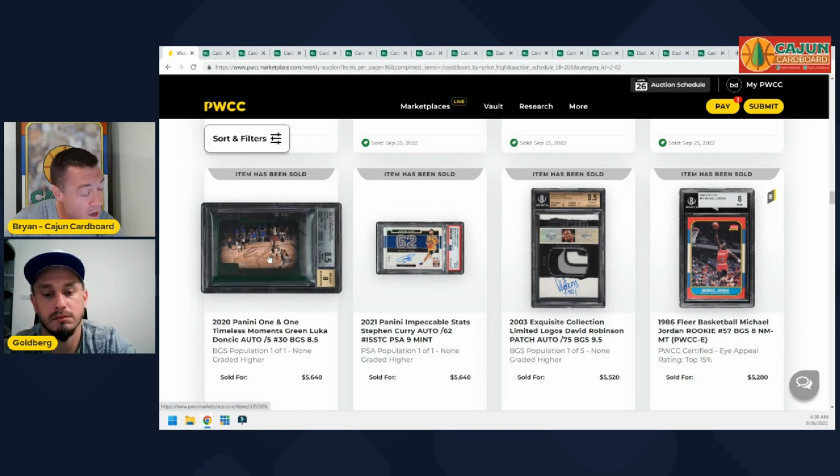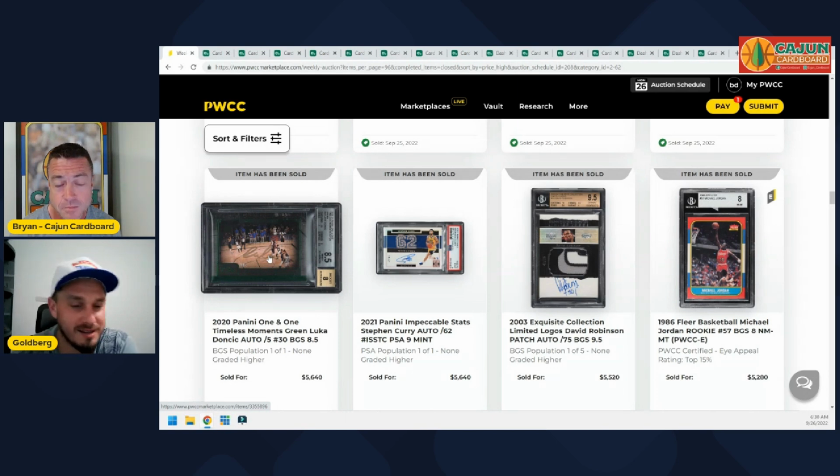The Panini 1-in-1 Timeless Moments. What do you think about Panini 1-in-1, that product? Do you like it? I think it was just 2 cards in the box, if I'm not mistaken. I love Panini 1-in-1. I think it's cool. I really like the set. I like the quality of the cards. I have a Jordan Poole Panini 1-in-1 right here. Oh, cool. I'm a fan.